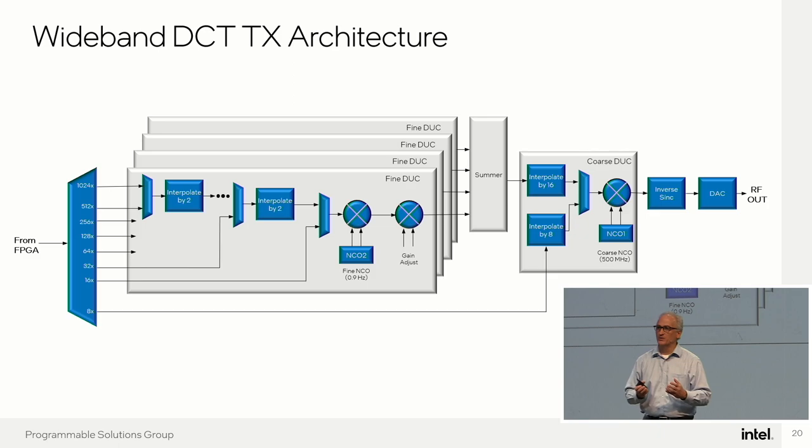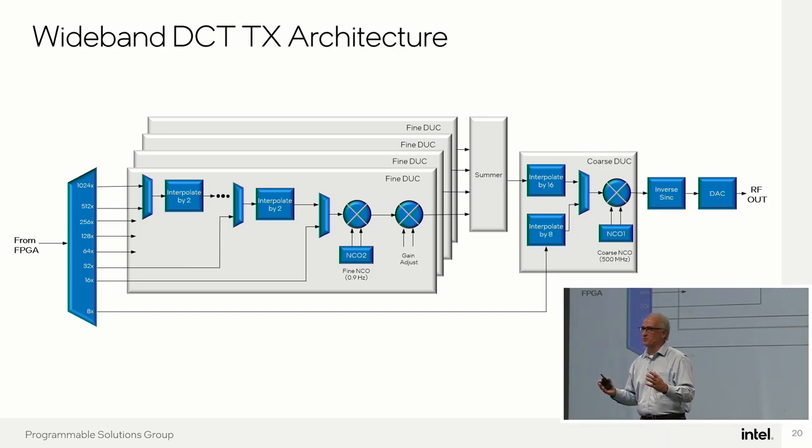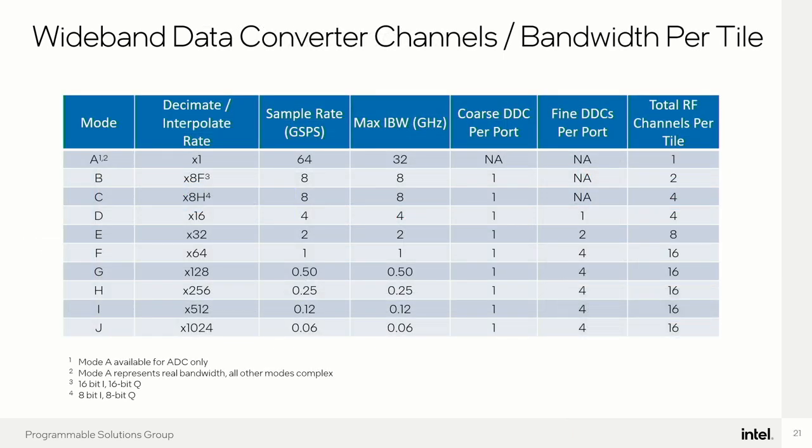The other thing you'll note is we do not have a 1x mode. We only have interpolate by 8 as the minimum. It's still 8 gigahertz of bandwidth that we're bringing up versus 32 gigahertz of bandwidth. Those few slides are all summarized in this one table, and we'll step down through it.